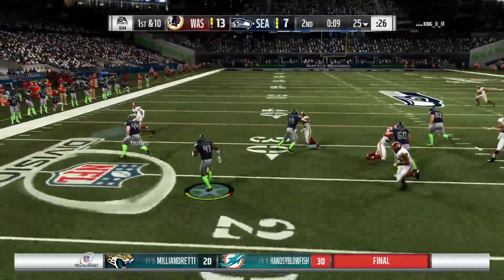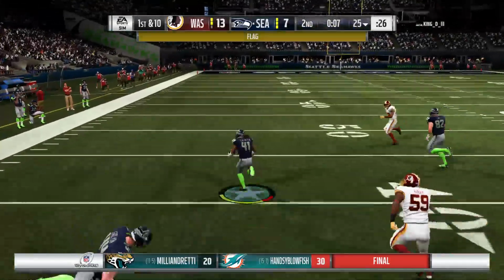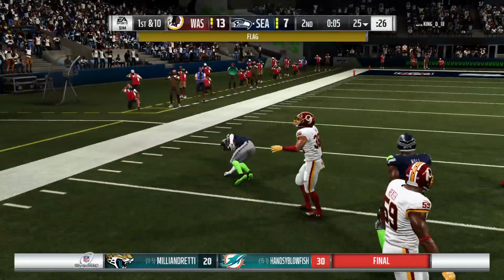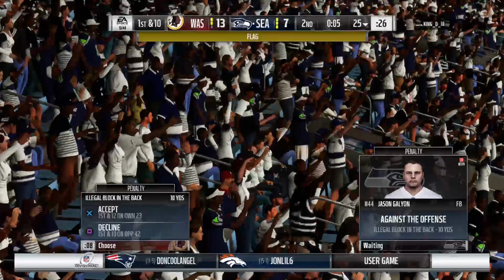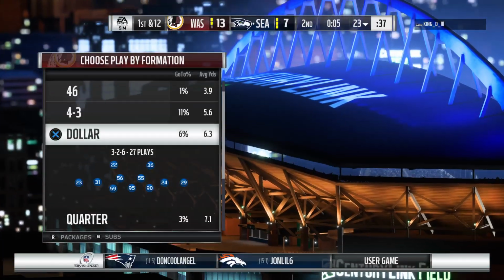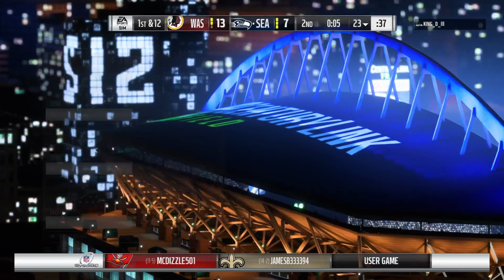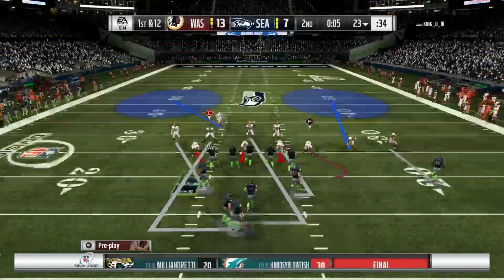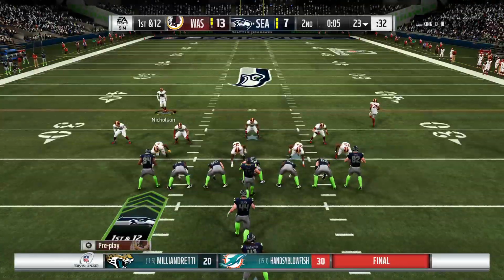Now they'll run it on the toss. He finds an opening past the 40, and he's going to be taken down here with a penalty flag on the field. Now that's one they hate. The ball's got to come all the way back. So that's an explosive play, a really explosive play. It gets wiped out, and they have to start over after the penalty.